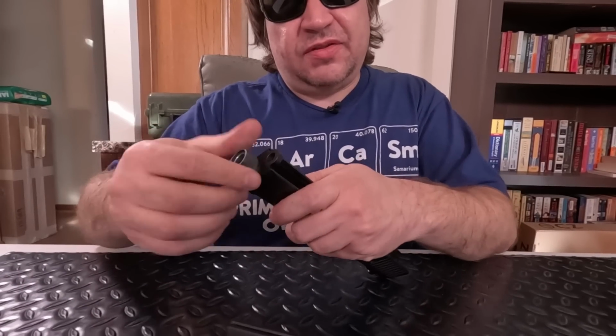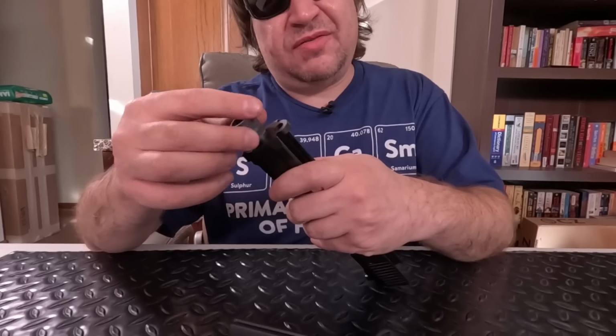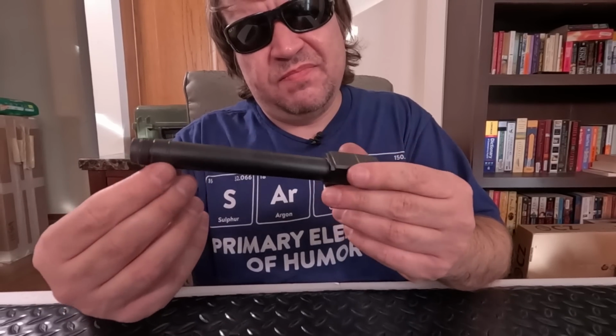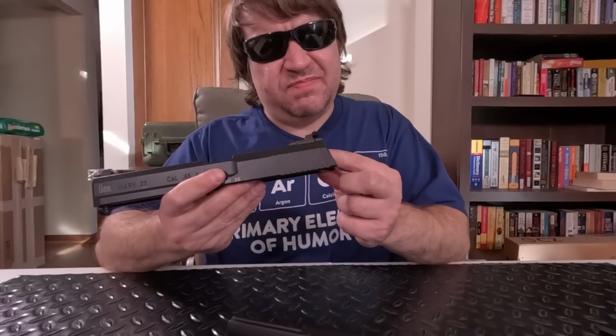To take this off, you'll need to unscrew this cap. Fun fact, while mine came with the thread protector, I've talked to the people that bought Mark 23s, and theirs did not. When you go to pop this out, it's pretty standard, except there's a bit of resistance because there is a rubber O-ring up here. Water protection and a little bit of accuracy. And our slide is pretty standard, guys, but definitely built up.